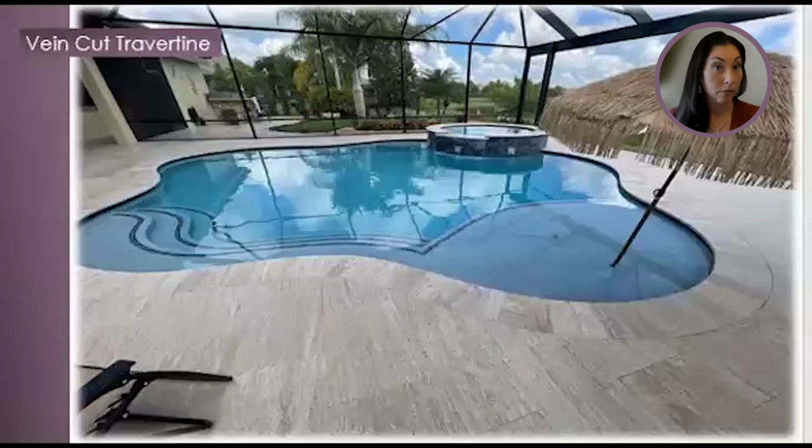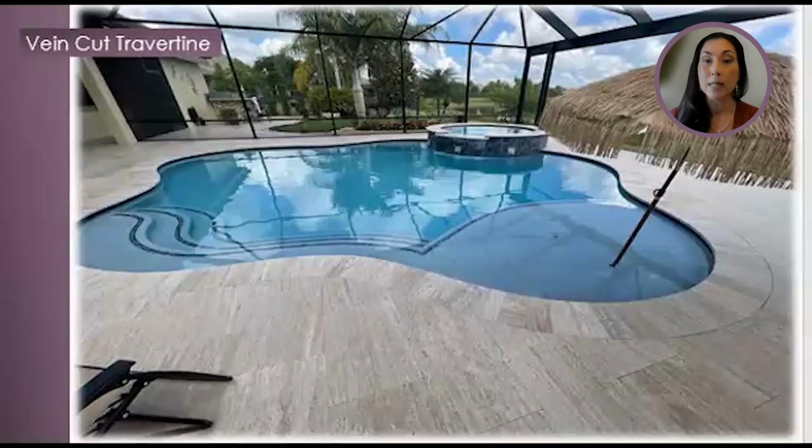Here's an example, vein cut travertine. Vein cut travertine portrays a distinct design concept. Contrary to the typical cross-cut travertine that I just showed you and which is on the market today, the striations within the stone create a unique appeal that's spectacular in hardscaping, as cladding, as well as flooring.